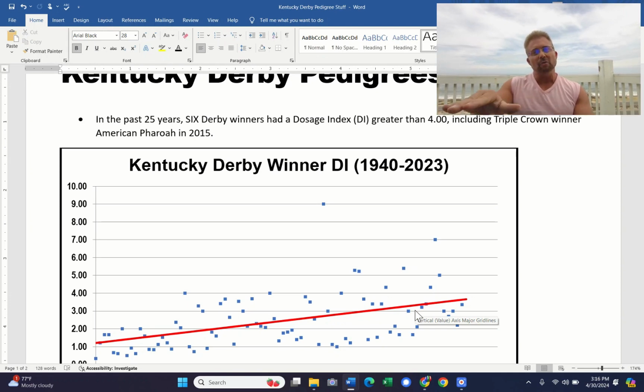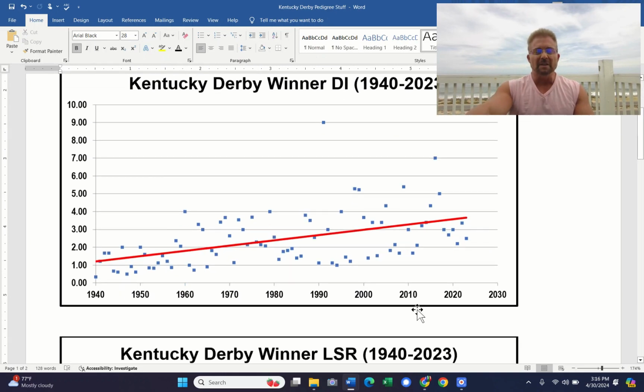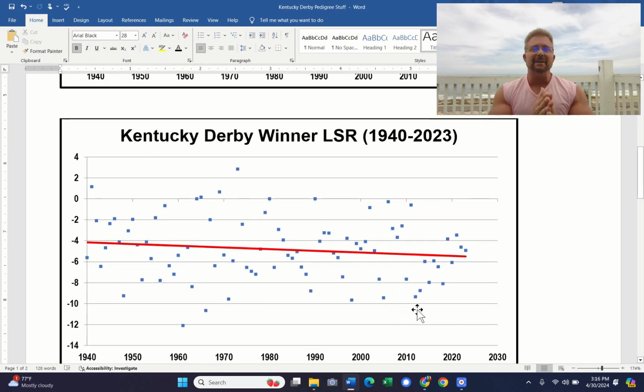So you see this gradual progression of that dosage index. When looking at the LSR, that's my late speed ratings, they measure late energy disbursement. And here it's the higher the figure, the better. And so you see that it's actually gone down. Once again, emphasizing the fact that stamina has become less a part of the American game. For heaven's sakes, they're even talking about changing the Derby to a mile and an eighth. So all of these trends in breeding have kind of eroded the value of the dosage index, eroded the value of stamina.